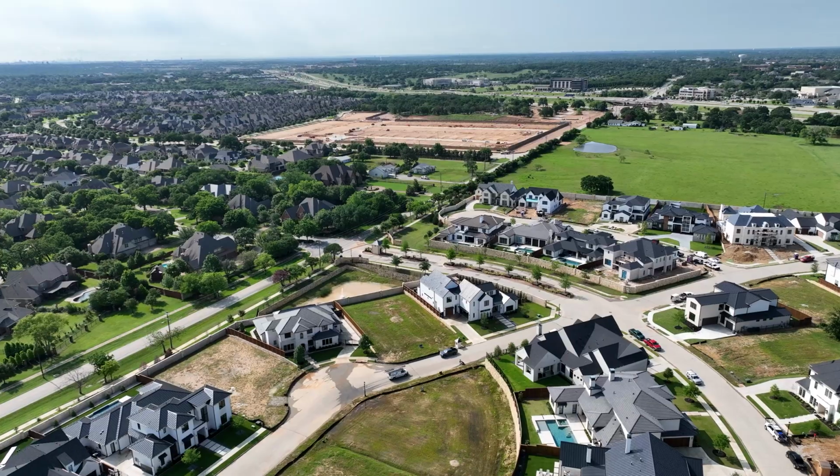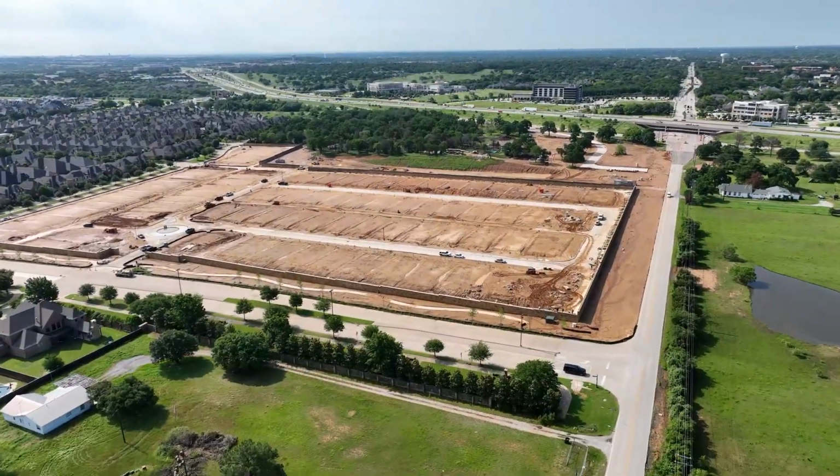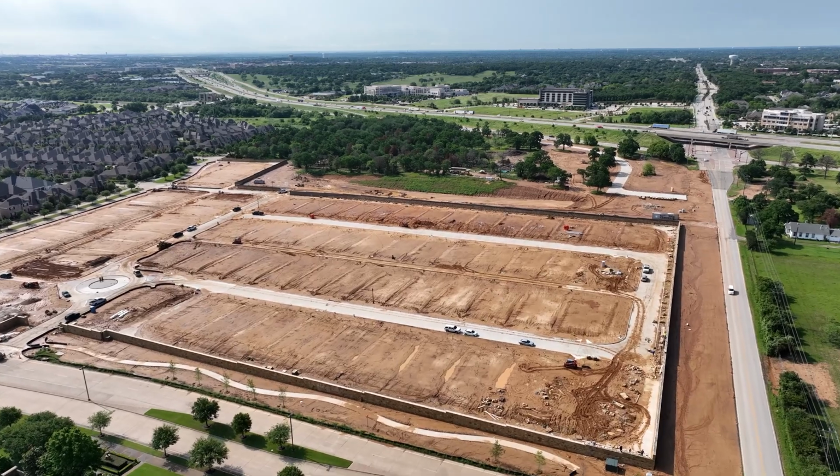So this last neighborhood, you may love it, but there are some negatives that you may want to avoid this neighborhood. This neighborhood is Carillon. If you haven't heard about Carillon Park, it's actually Carillon Park. There is a Carillon neighborhood. But Carillon Park is the newest, hottest place to build a home. It will be the hottest attraction in Southlake.